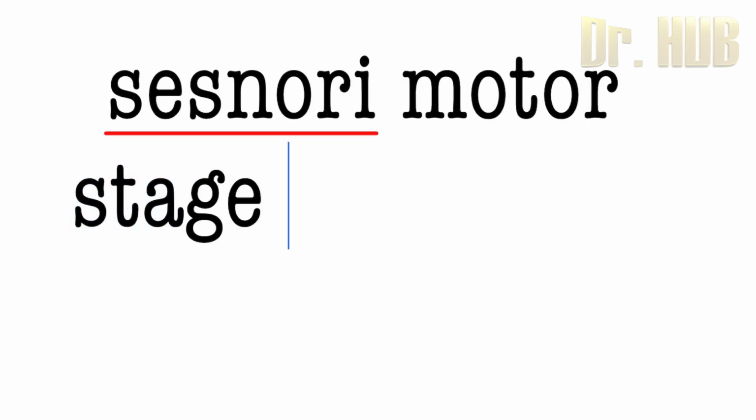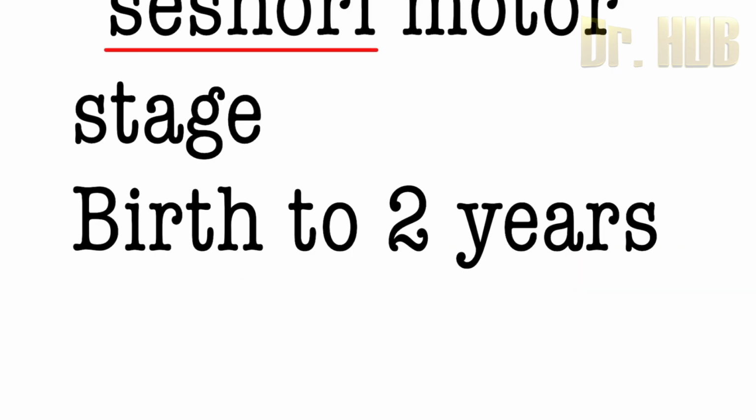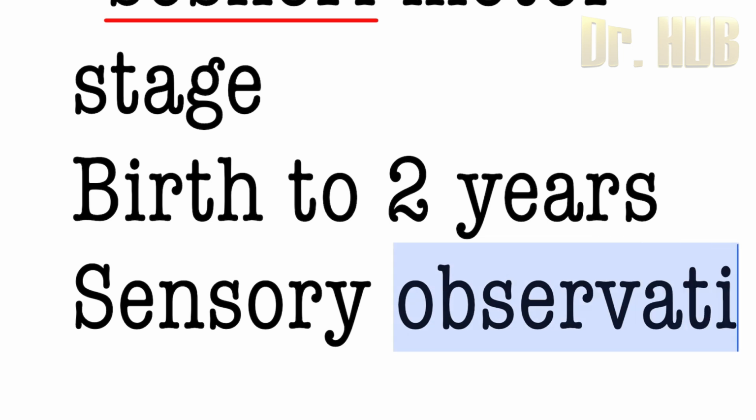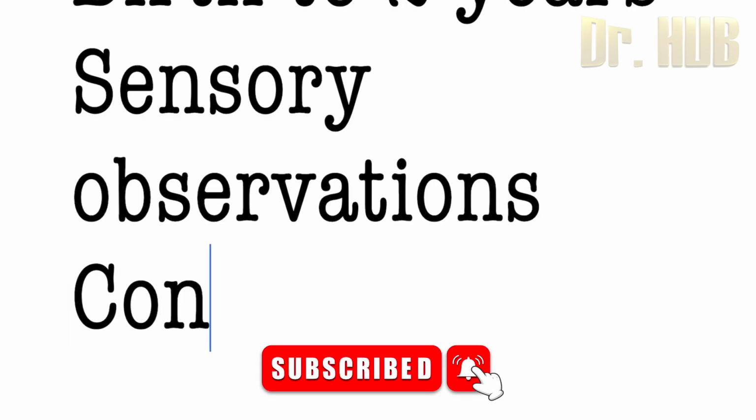Sensory motor stage. This is based on the cognitive developmental stages. First, it begins with the sensory motor stage. This includes birth to 2 years of age, and they learn through sensory observations. Next, they gradually start controlling motor functions.